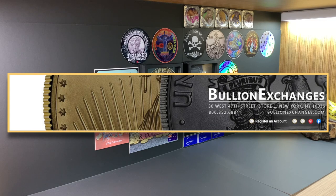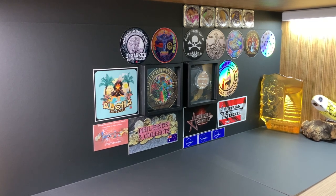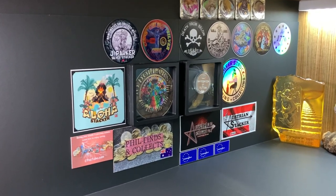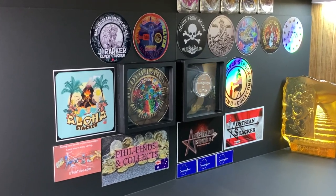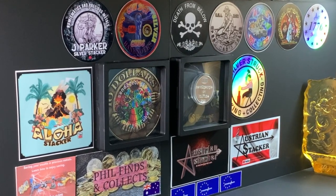I've been to this bullion store a few times before, and I was really excited to be back again after the pandemic. Bullion Exchanges was established in 2012, and they carry a wide range of bullion products from the United States as well as from all over the world. You can buy their products from their store in New York City as a walk-in customer, or if you are living in the United States, you can order from their website and have the products shipped directly to you.